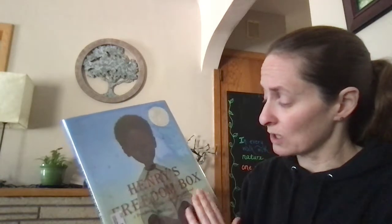There were abolitionists who wanted to get rid of slavery, and there were some very amazing people who tried to free the slaves and get them to a safer place into freedom. Okay, and one of the ways that that was done was through the Underground Railroad.